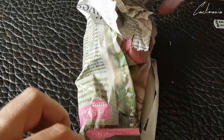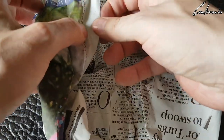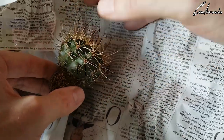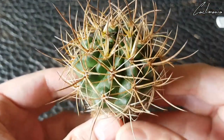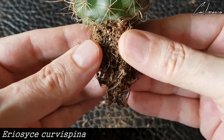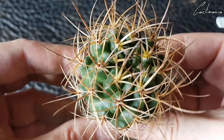Right, last one before we get onto the free gifts. I remember what this one is. I know it's quite lethal in the spines on this one. That's gorgeous as well. This is Eriosyce curvispina. Great roots again. Gorgeous plant. Very healthy looking.